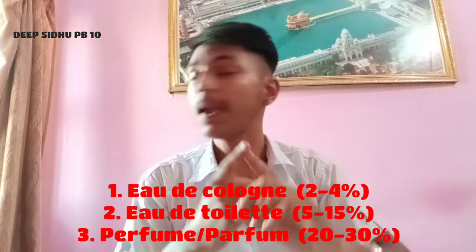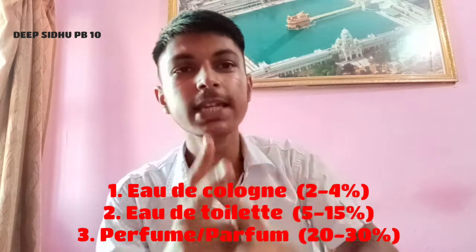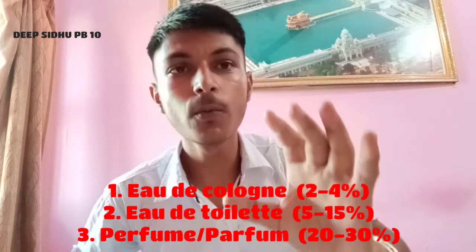three types of fragrances. Number one, eau de cologne, number two, eau de toilette, EDT, and number three, eau de perfume, means perfume. Eau de cologne has the lowest concentration of fragrance oils, 2-4%. Eau de toilette has a concentration of fragrance oil of about 5-15%. And eau de perfume has the highest concentration, 20-30%.